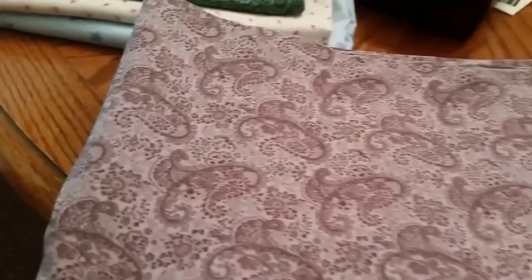It's like a paisley purple and lavender. It's really pretty. It's like a cotton blend. But as you can tell, there is a whole lot there. So nice find for $2. So that is all I got.